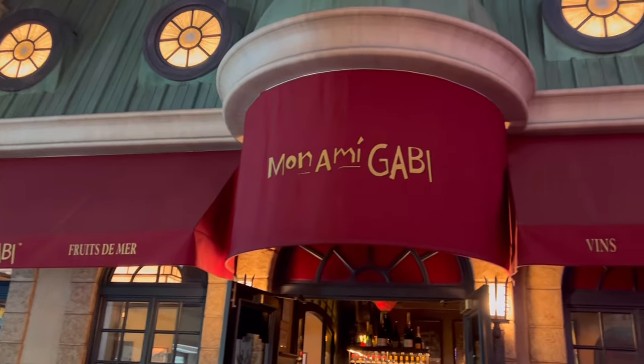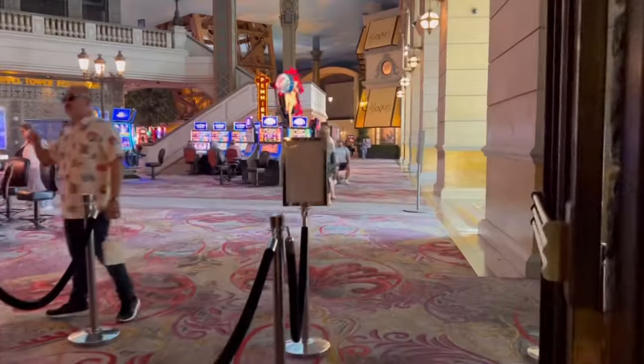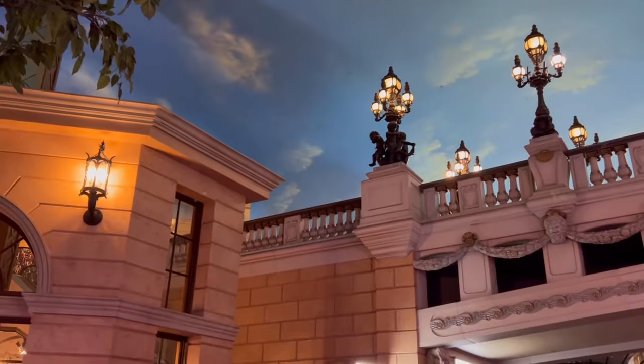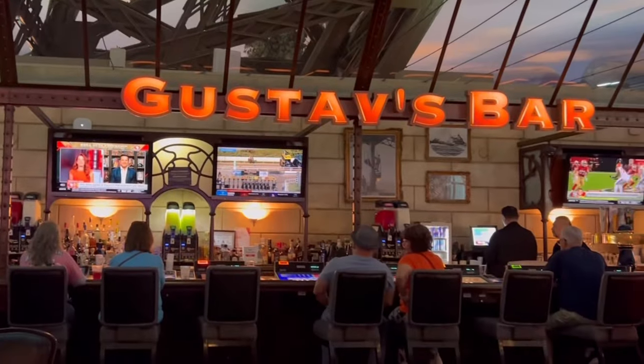It is very themed in a beautiful way. Anytime you ask anybody where to dine in Paris, everybody says Mon Ami Gabi. Here is a little peek inside. They also have outside dining on the strip, which is amazing if you catch the weather right. Even walking around the casino, it's very themed. It's like Venetian, but at a much smaller and less expensive scale.